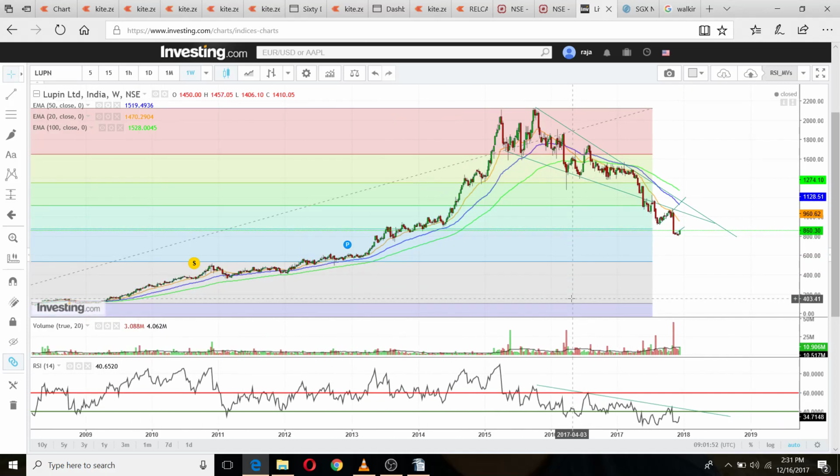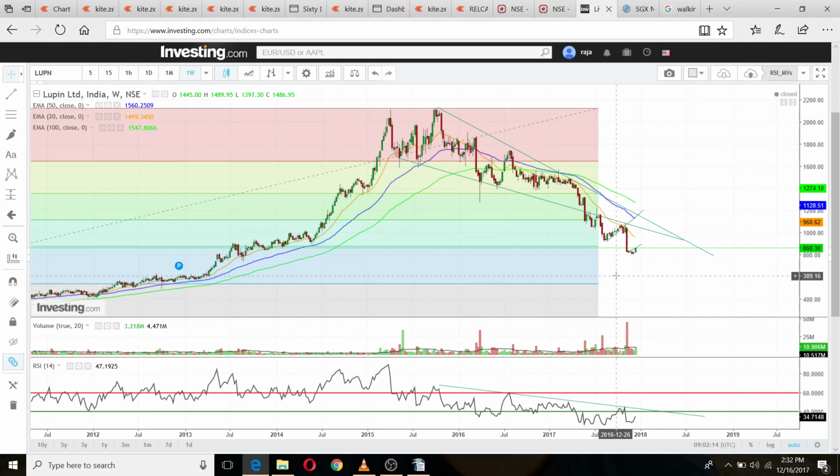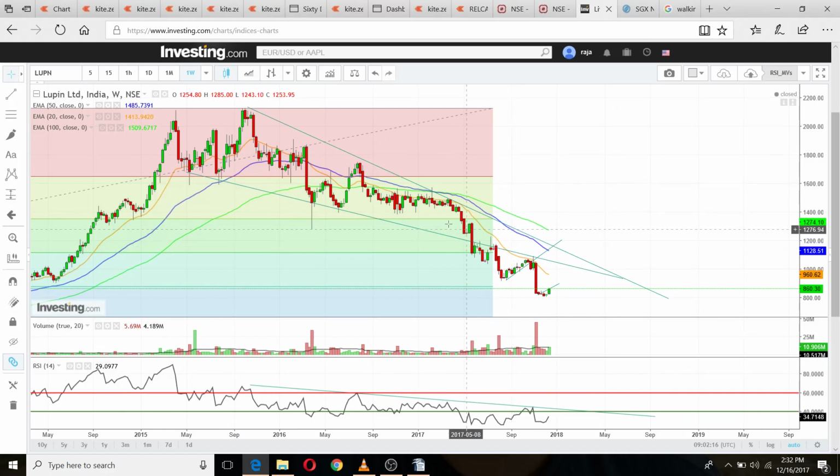If you see RSI on the weekly chart, currently I'm analyzing the weekly chart, you will see that it is facing resistance. If it is really strong, price action has to move to a high enough level, and RSI has to first cross this trend line and then cross 60, which looks remote currently. Even the price is so weak that it is not able to cross up the 20-day moving average. Leave aside the 50 and 100.